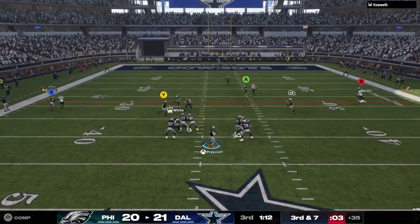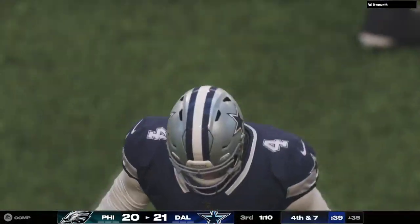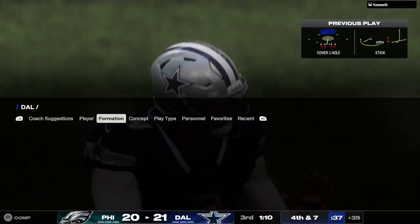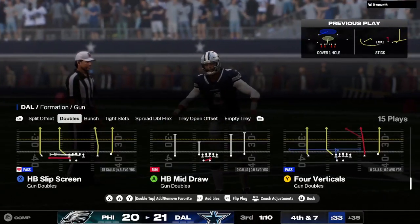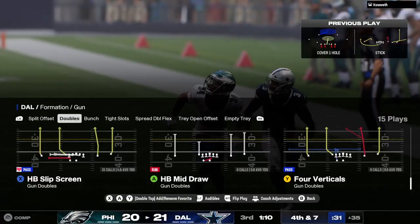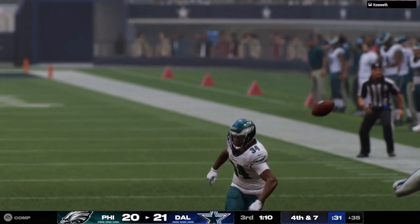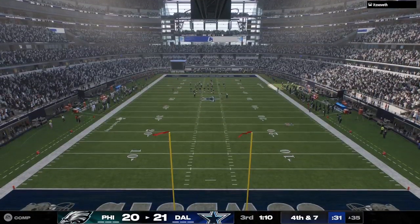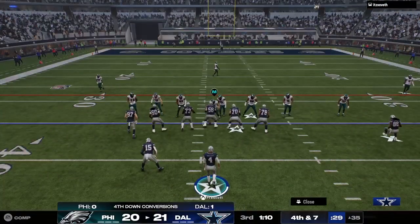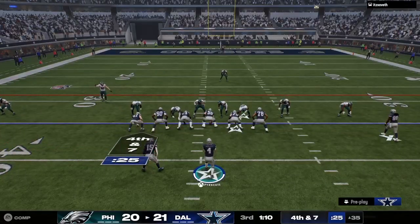Here's Prescott. He had a man open, but he missed him, and it's incomplete. As a defensive back, you have some weapons at your disposal that we don't often talk about, and you can read the receiver's eyes, you can read his hands, and you know that the arrival of the ball is imminent, and that allows you to make a play on it and oftentimes knock it away. So it looks like the offense isn't going anywhere. They're going to go for it on 4th and 7.